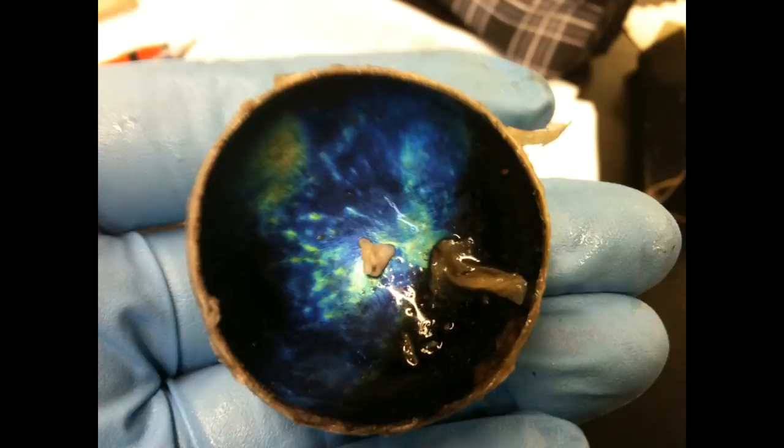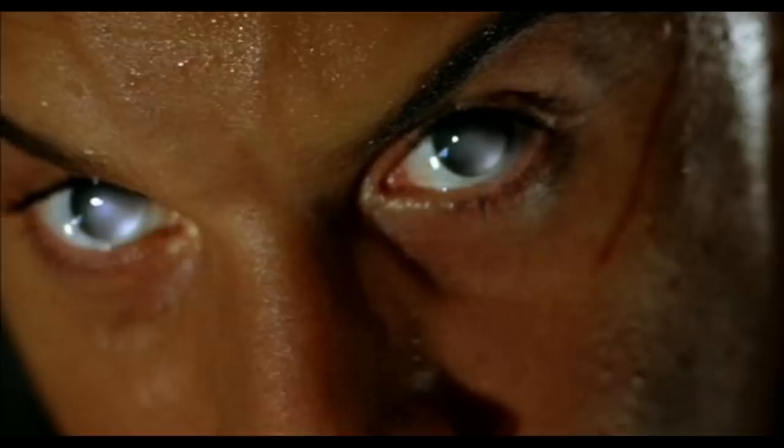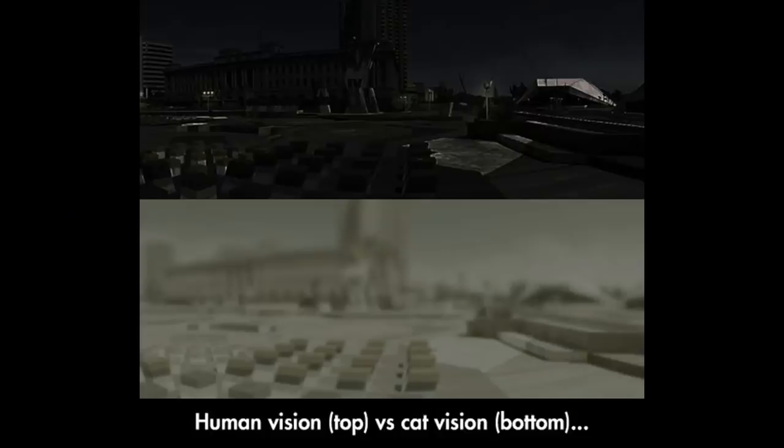eyes. It's basically a layer of cells that reflect light much better than the normal tissue of the inside of your eye, and those additional reflections mean that you have a boost in your night vision. But in some cases, the focal range and the clarity of your vision can be compromised. So is there an alternative to this?